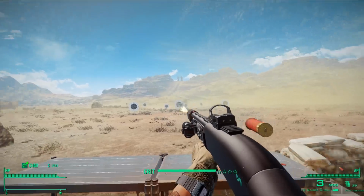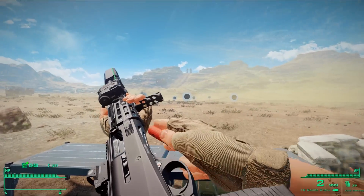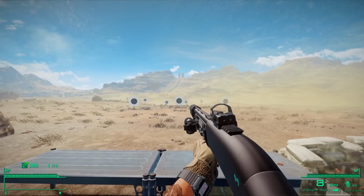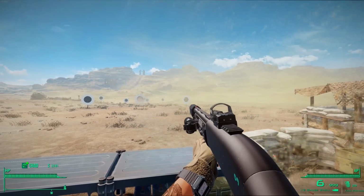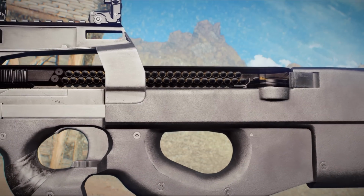Anyway, you can craft this shotgun at the chem station, but if you'd like to see it show up in the world, then make sure to download the optional file for a working leveled list. Either way, the Benelli M2 is honestly one of the finest shotgun mods out there, and it scored a permanent spot in my load order. And now for the big one.